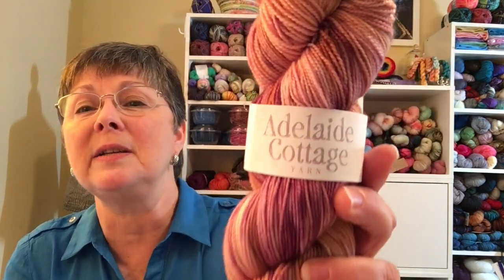As you know, if you've been watching any of my podcasts, I don't have what's called a haul section, sharing the things that I've purchased. You will see those things as I knit them up and hear about the yarns. But I've made the exception several times for my Adelaide Cottage yarns, because I appreciate her yarn so much. And I just did get another installment of the Gilmore Girls collection. This is called Yale Special.